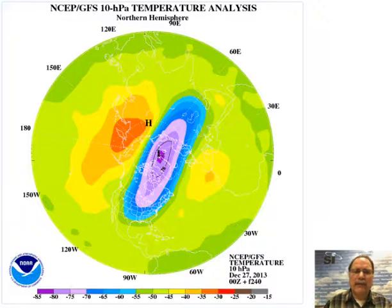What typically happens with a stratospheric warming event is that it sets off a chain of events that will lead to colder temperatures in the troposphere over the North Polar region, and then that usually translates down into the lower latitudes some days or weeks later. So again, the stratospheric warming event can lead to a chain of events that will ultimately lead to Arctic air outbreaks in the central and eastern part of the U.S.